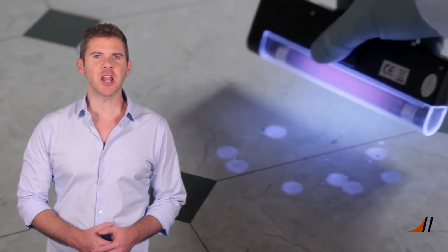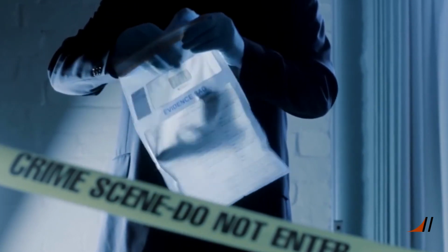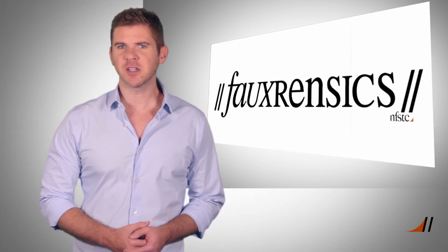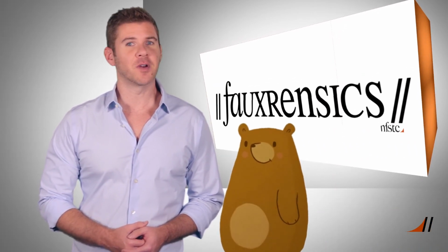The point is, no matter how perfect a piece of evidence is, it's the investigator's job to determine how it got there and take into consideration every possible scenario. If something doesn't fit, they'll find out why. Real-life investigators keep innocent victims from being falsely accused of crimes they didn't commit. Anything else is Fauxrensics. I'm out.